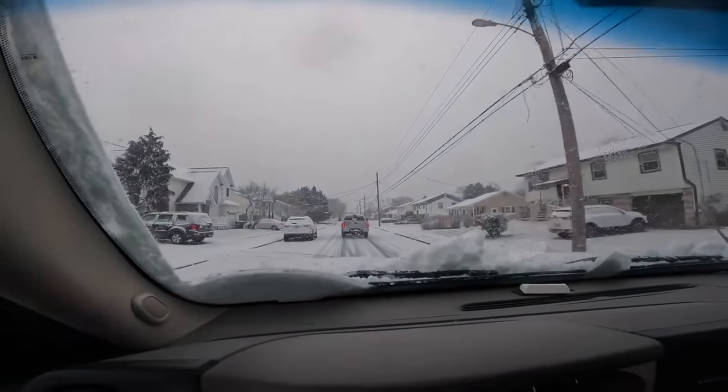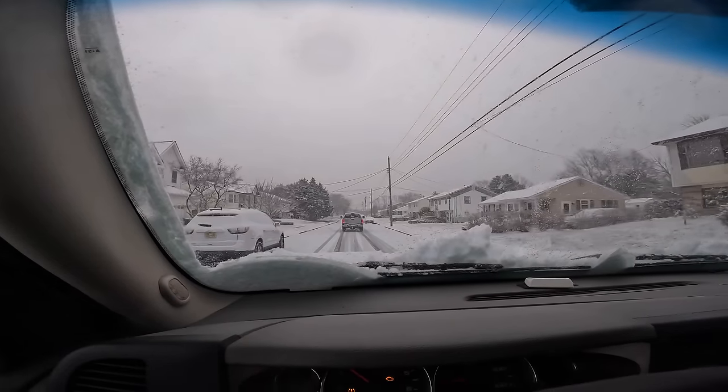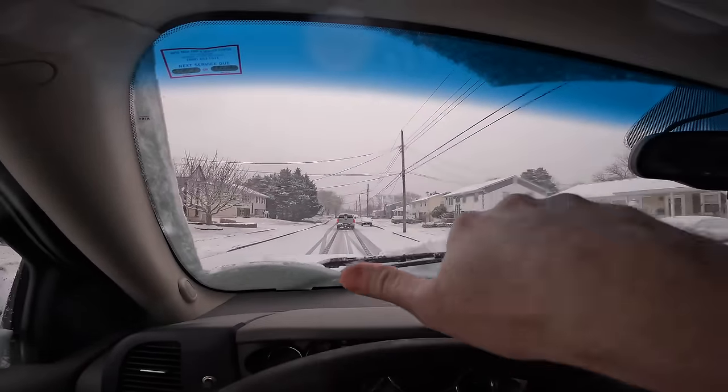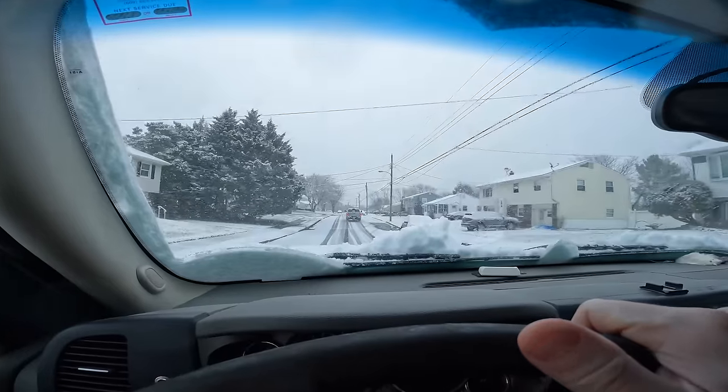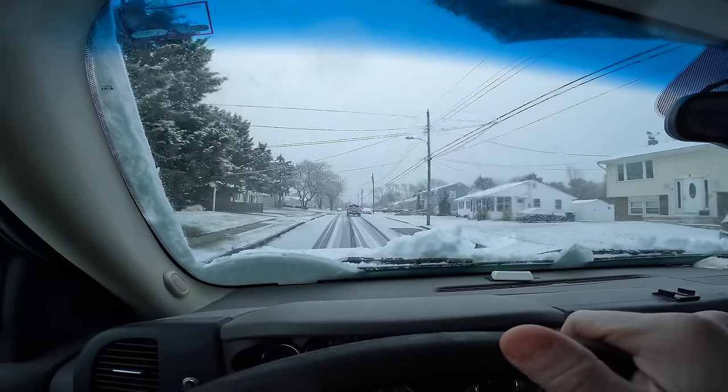Because like this truck in front of me, I thought was gonna be mad because I slid out a little, but they just did like a whole... the roads are crazy right now, even though there's not a lot of snow on the ground.